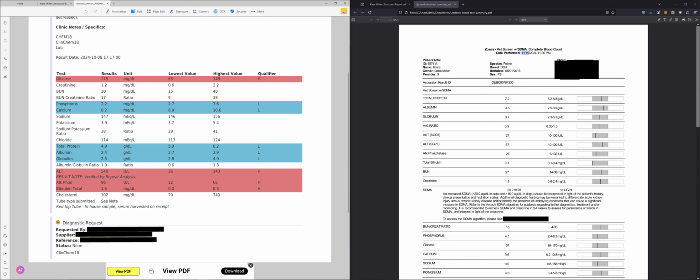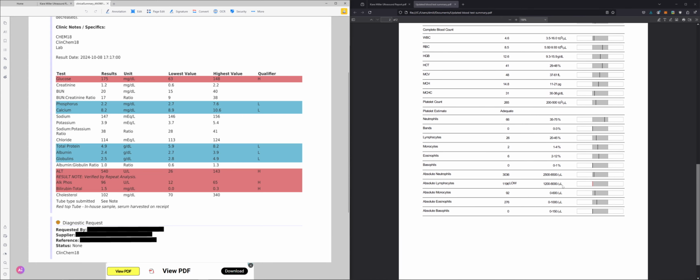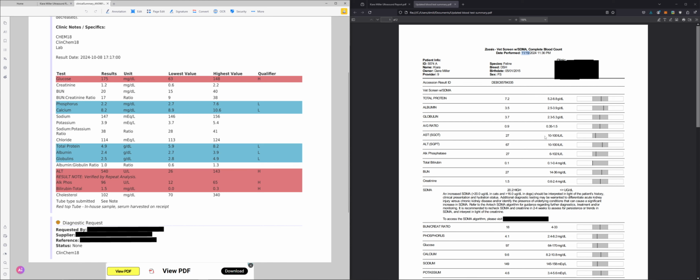As you can see, all these levels over here that are in the red and blue are high and low. And over here, you can see all of her levels are almost 100% normal except for two, which are so close to the normal range. It means absolutely nothing. It's almost nothing to worry about.